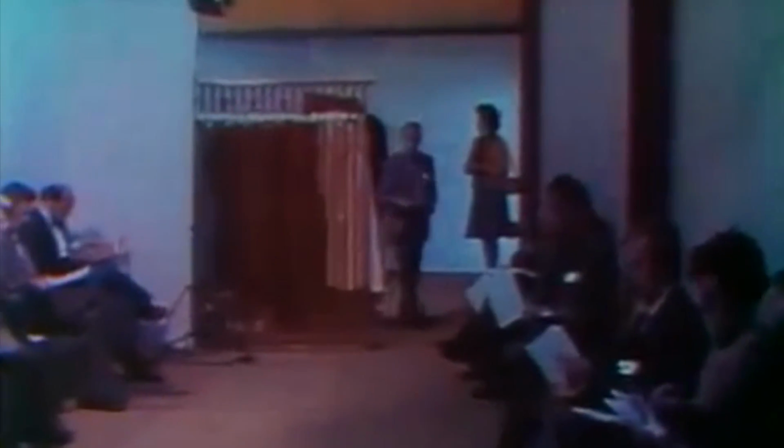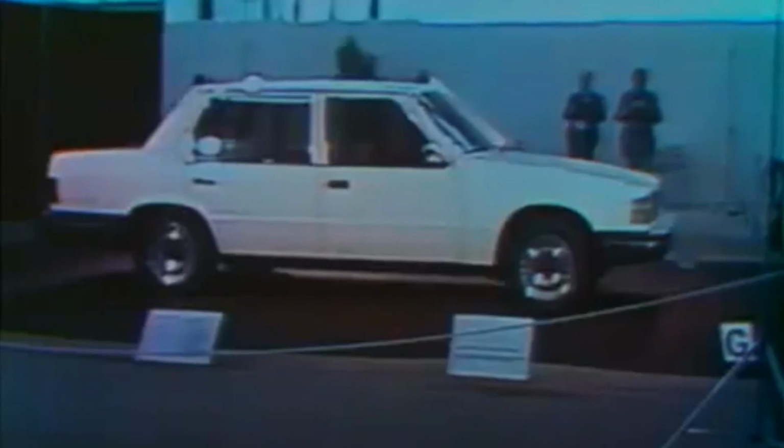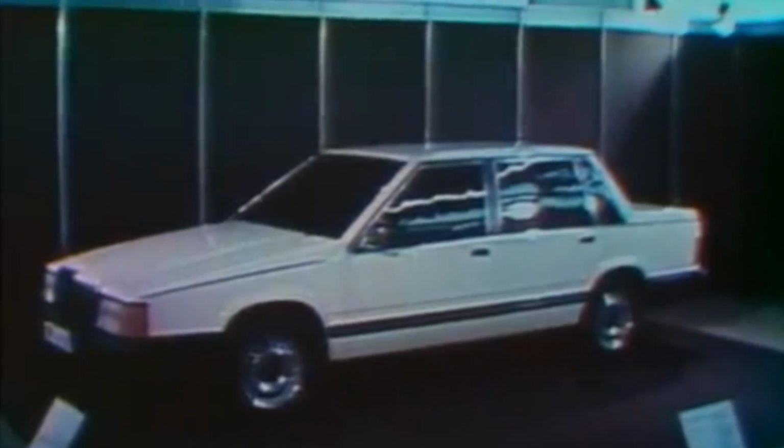To make sure the car was right, Volvo held public product clinics in Volvo's top export markets, West Germany and the USA. The car was unbranded, so participants didn't know it was a Volvo, but given its boxy shape, what else could it have been?